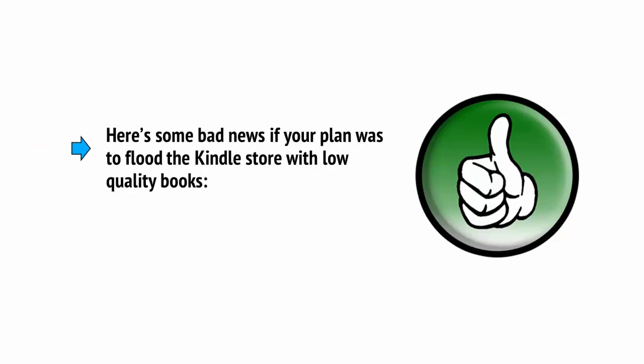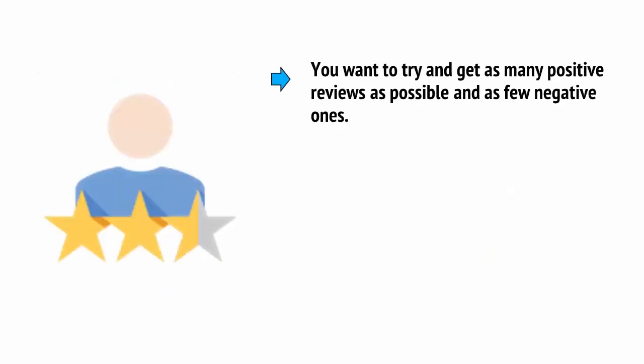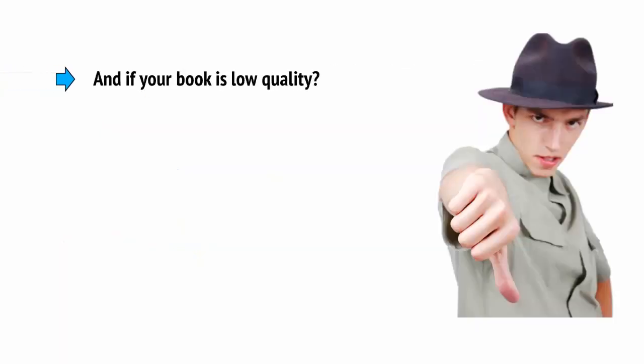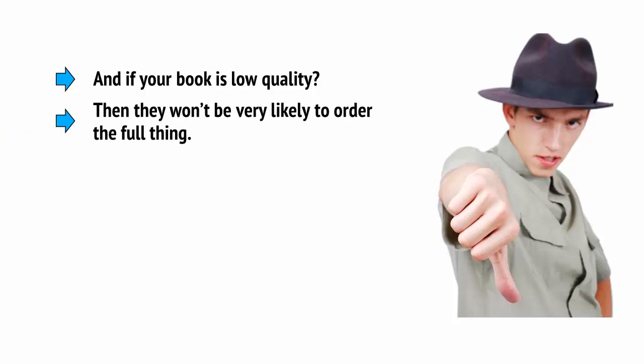Here's some bad news if your plan was to flood the Kindle store with low quality books. Kindle books need to be good if they're going to do well. This is down to the fact that you want to try and get as many positive reviews as possible and as few negative ones. Likewise, it's also down to the fact that readers can very often choose to read a free sample of a book in order to get a taste for it. This means they'll get to see what the quality of the writing is like, whether the subject matter is any interest to them, and whether you appear to know what you're talking about. And if your book is low quality, well, then they won't be very likely to order the full thing.